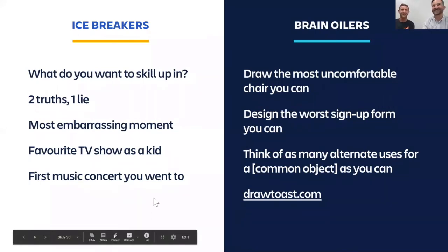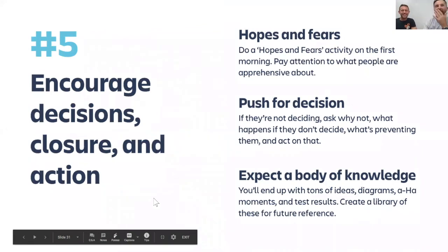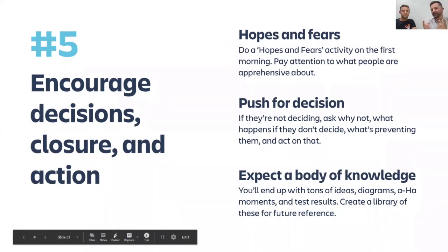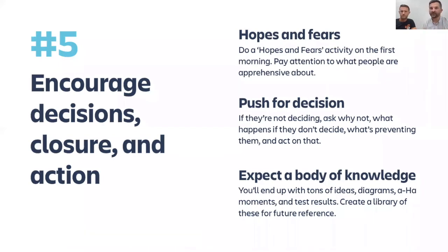Let's continue, shall we? Last one, encourage decisions and closure. Exercise. Have you ever done a hopes and fears exercise? I have, yeah. Really effective. Just ask people, what do you hope for? What are you anxious about? And as a group, what can we do to make sure that the hopes happen and the fears don't? And that becomes a really nice social contract, if you like.